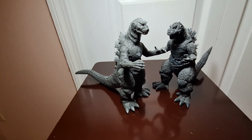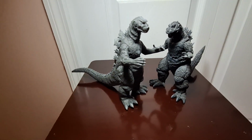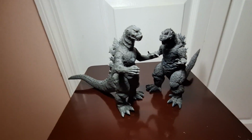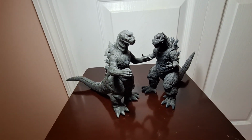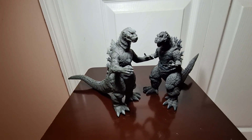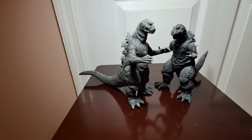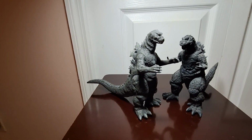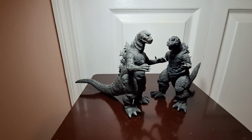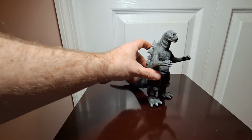And I still think it's pretty good overall. I mean, obviously, like I said, he does have some height on him, but if you had the Bandai vinyl version of this, that would be more comparable. But that's how it looks with the SH Monster Arts 1954 Godzilla, just as a little size comparison for you guys. I still think it looks pretty good nonetheless. And I love both of these designs. I really, really love that old school look for Godzilla. But then again, I am a Showa guy anyway.